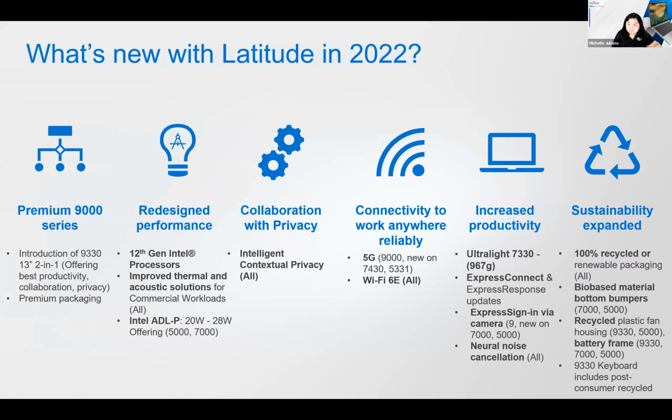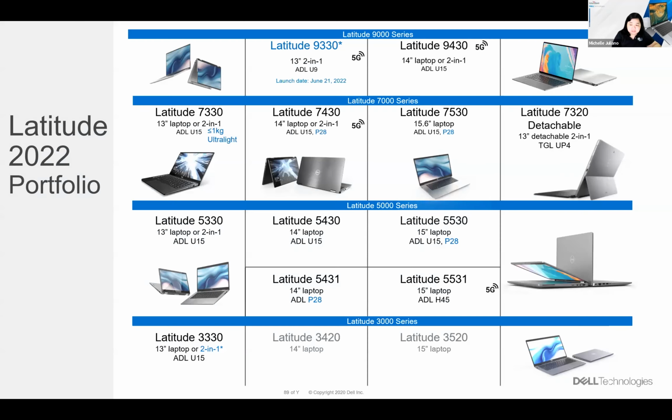We have more options on privacy, our low thinness on our lightest laptop on 7330 ultralight. And we have more story when we talk about sustainability. So this is the continuous lineup that we have on Latitude 2022. We have the Chromebooks, of course, okay, and then we have our entry-level 3000, 5000, 7000, and 9000 series, okay?